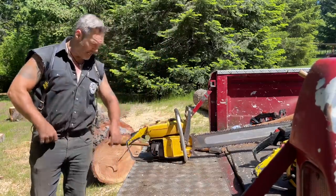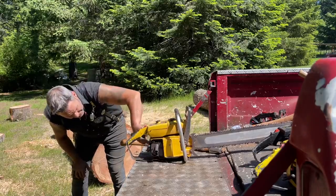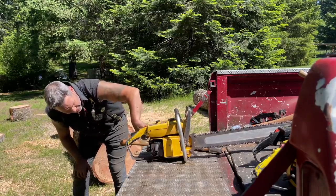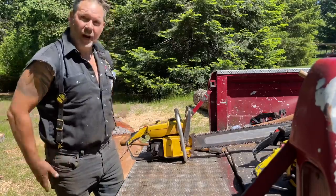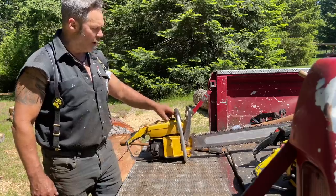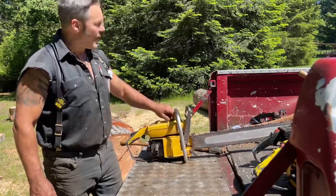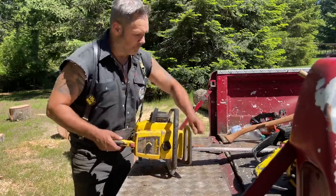I've got written on it, no decomp. I wrote nuts on it, actually, because I thought the saw would be nuts. Well, I was correct. It is nuts. So I'm going to put some more fuel in it, some oil. With these saws, friends, they usually leak fuel. So put your bar oil in them first.